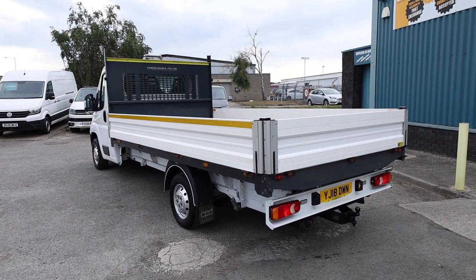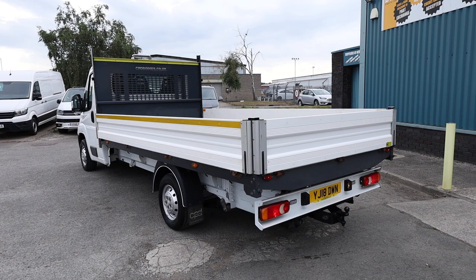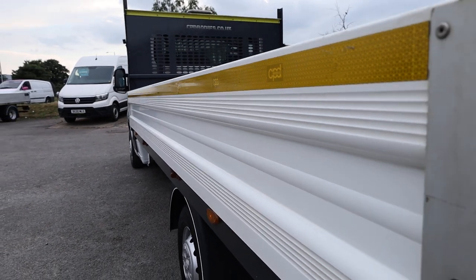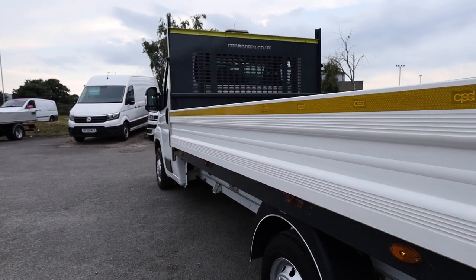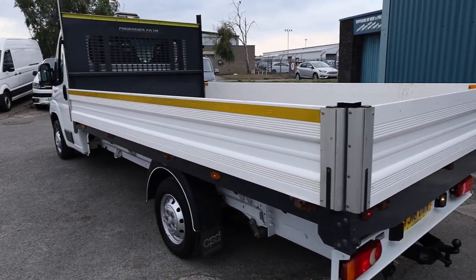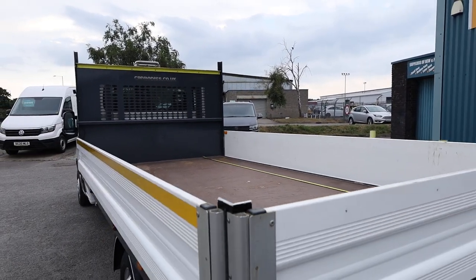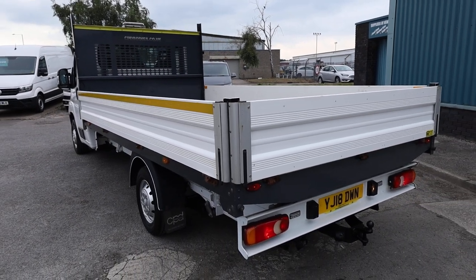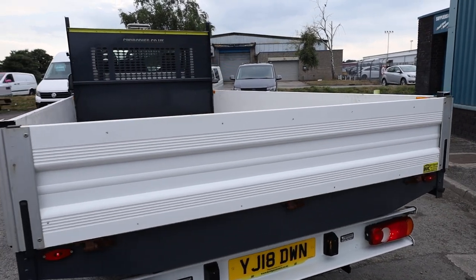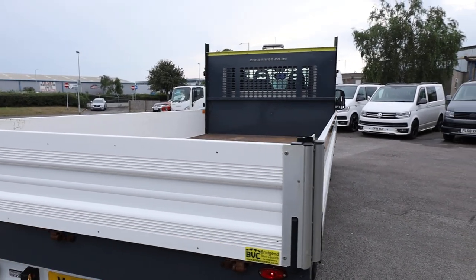As I say, we can see that this one is spec'd with the fantastic CPD Bodies alloy drop side body. Really, really nice condition down the side of this drop side. You can just see here how clean and straight this is down the side. The previous owner of this vehicle, this is one owner from new, used it for traffic management, so things like cones and road signs in the back. So not really having any hard heavy use like, for instance, a building contractor. That would explain the mileage on the vehicle, but also the cleanliness of it as well. Looking really, really clean and tidy.